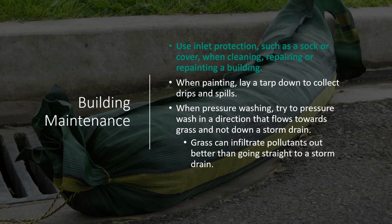While painting, lay a tarp down to collect any drips and spills from falling onto the ground. When pressure washing buildings is needed, and there is only dirt on the building, try pressure washing without soap. Soapy water can end up in the storm drain and cause pollution downstream.